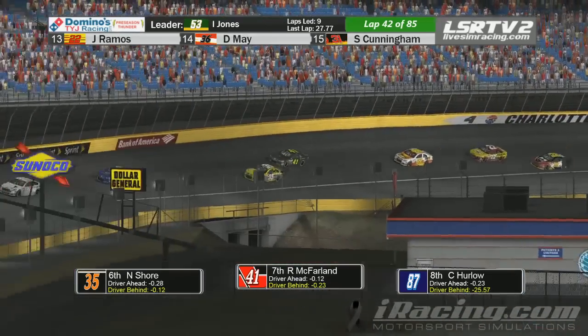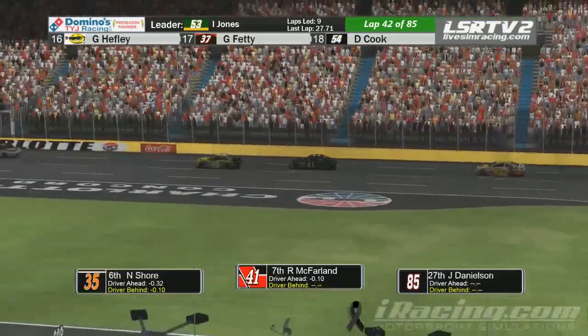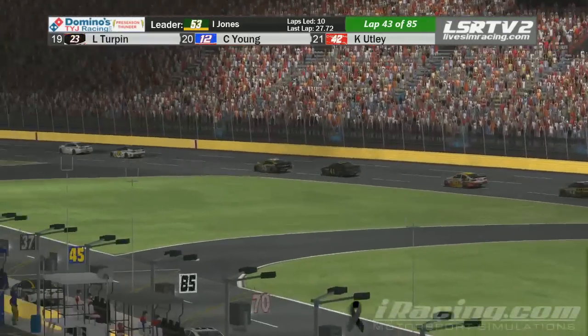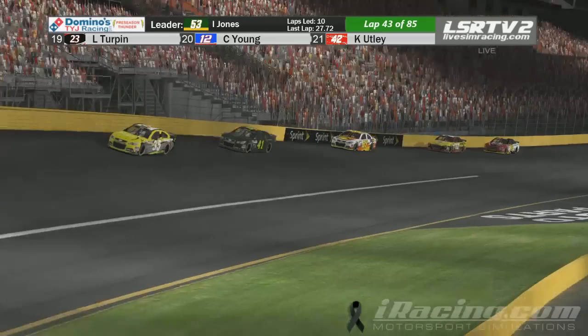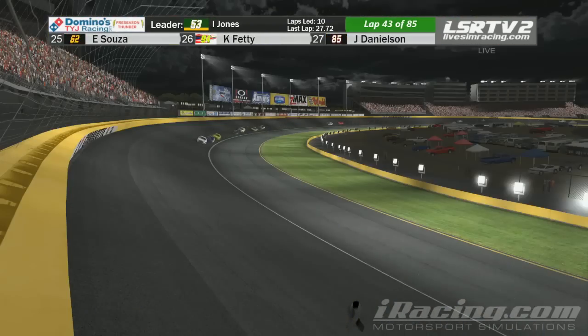That was some great heads-up driving by everyone to avoid any sort of contact and another caution, but as I said, the 87, he's using the high side. You could just see how much more of a run he has through the center off in these corners.